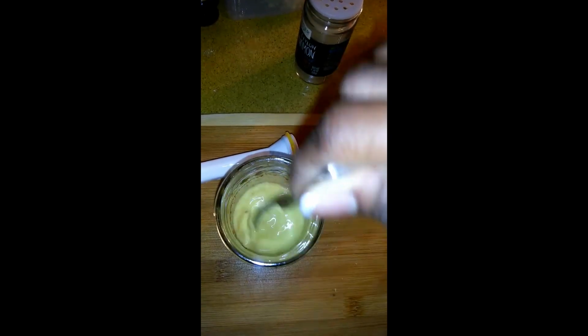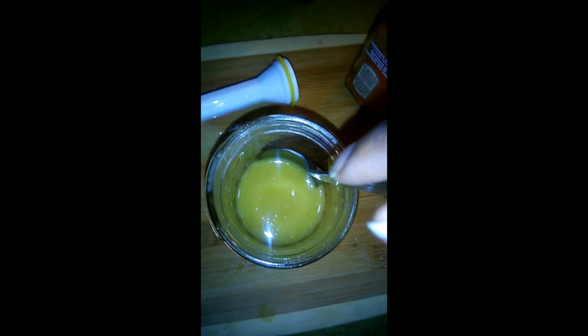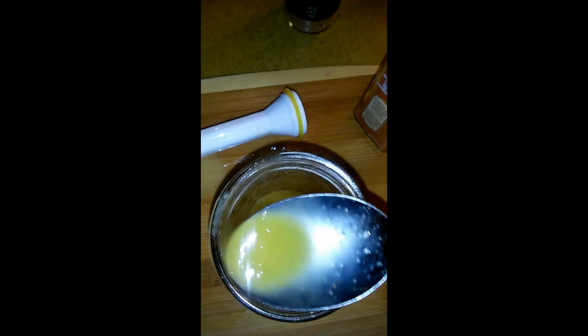I'm going to just mix this all together. Let's see. Make sure, looks like I'm spilling it. But I want to make sure that I get this honey down here very well mixed in. I'm going to keep mixing that until it's well mixed. Alright, so it is good and mixed up.